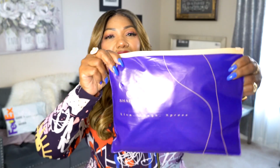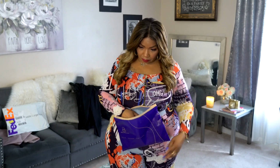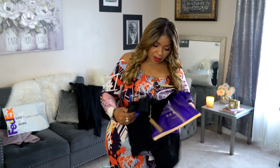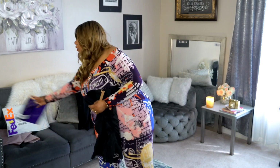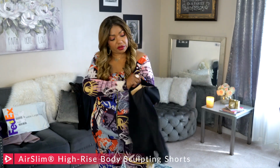All right, so this is the most recent item they sent me. The bag is different. Okay, I'm like, what's inside here? The bag is a pretty purple color. Look at this. Pretty purple. Let's see what's inside this one. Well, I was going to say it's two items in this one as well. But, oh guys, these are some more shorts.